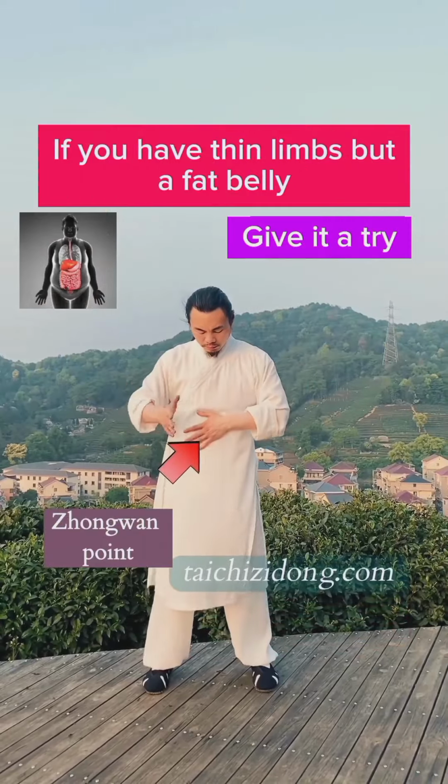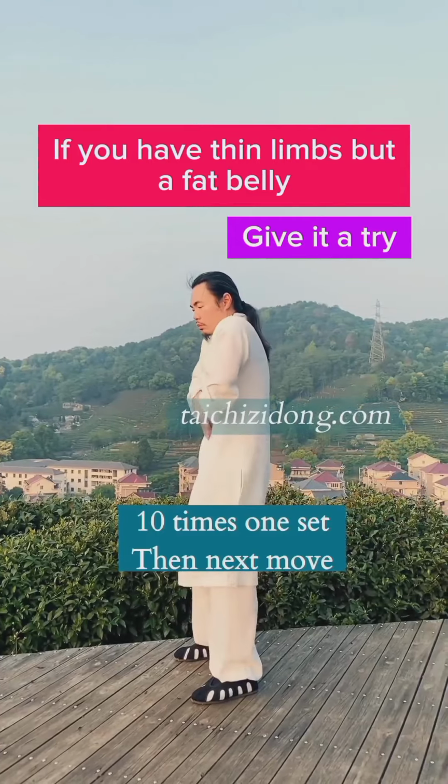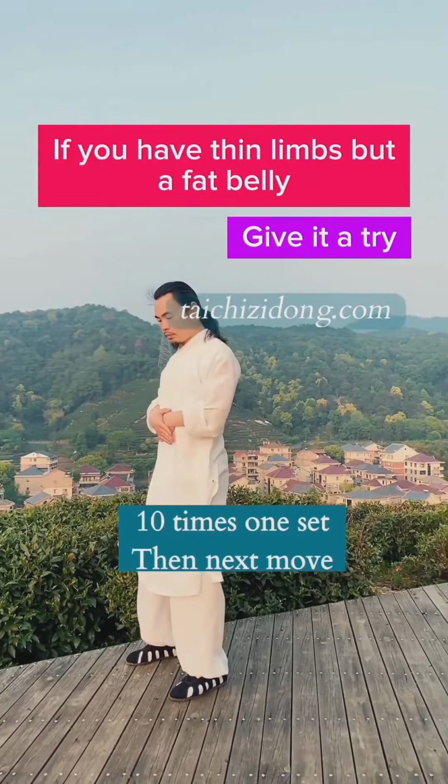If you have thin limbs but a fat belly, give it a try.